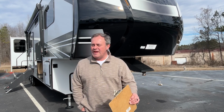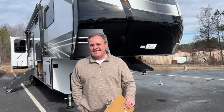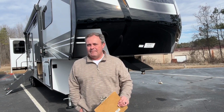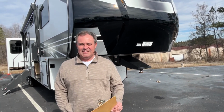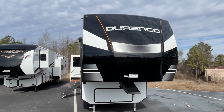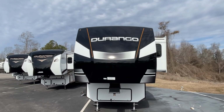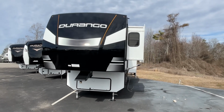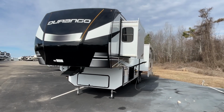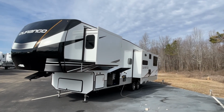Now today we are excited to do a first for the show, and it's a 2023 KZ Durango, model number 326RLT. So let's get started. The length on this Durango is 37 feet, 7 inches. The dry weight is 10,520 pounds, and that hitch weight is 1,860.